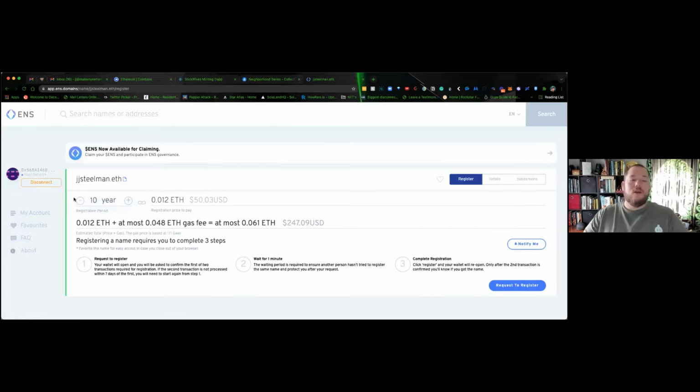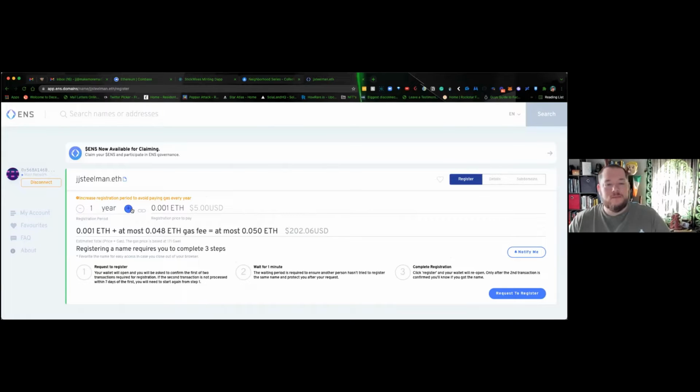And as you can see, for 10 years to own this name, it's only going to cost me $50. There's this nice little gas fee right here. So just scroll up and down on the years just to show people how cheap it actually is. It's really cheap to register for a longer period of time. It's like 0.001 ETH per year that you do it.